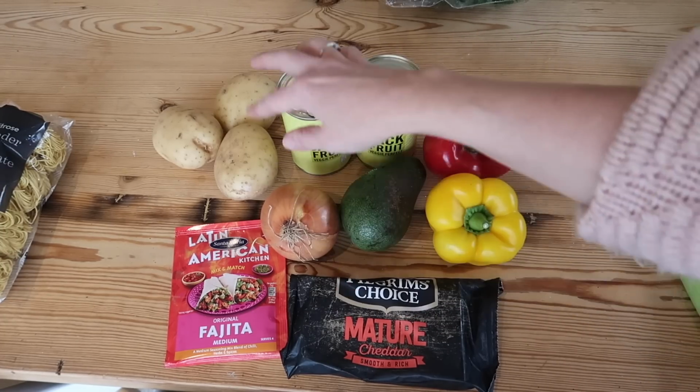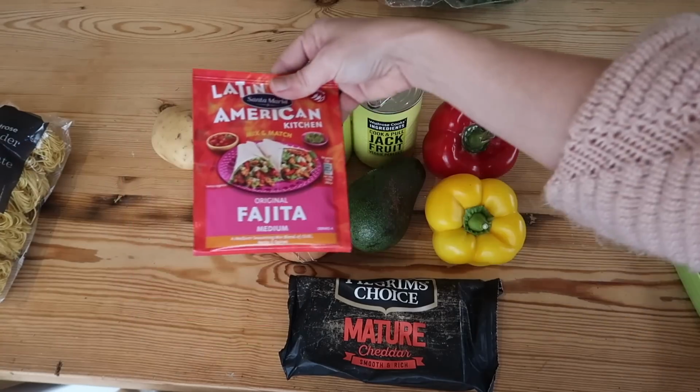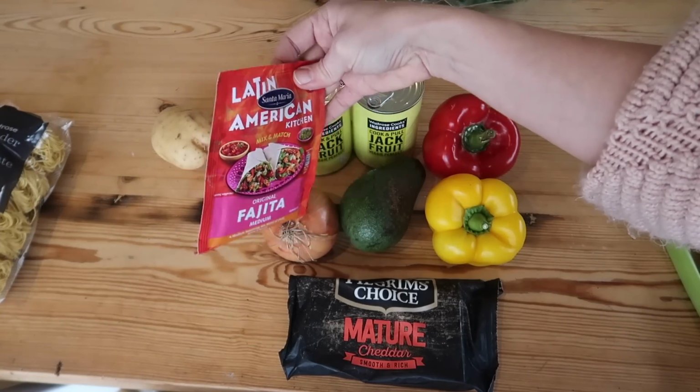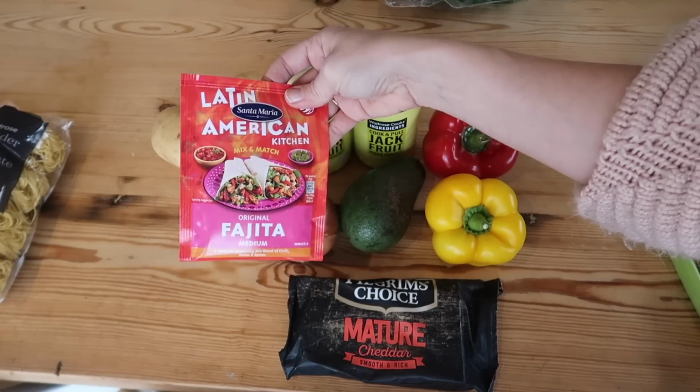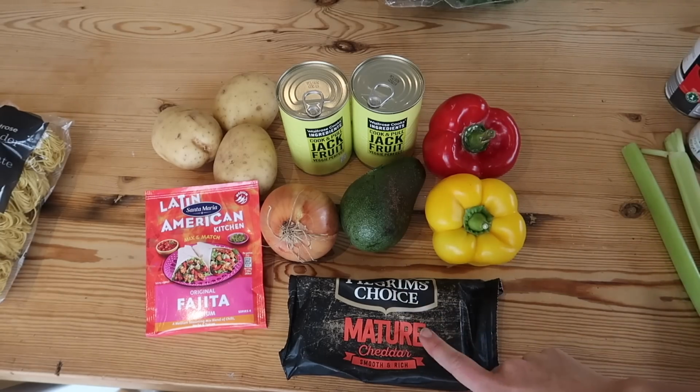I've got an onion. I've got some potatoes so I can make some wedges on the side. And then I bought this fajita mix already made. You could probably make your own using spices, but I just find this a lot easier, to be honest. And then some cheese for grating on the top.